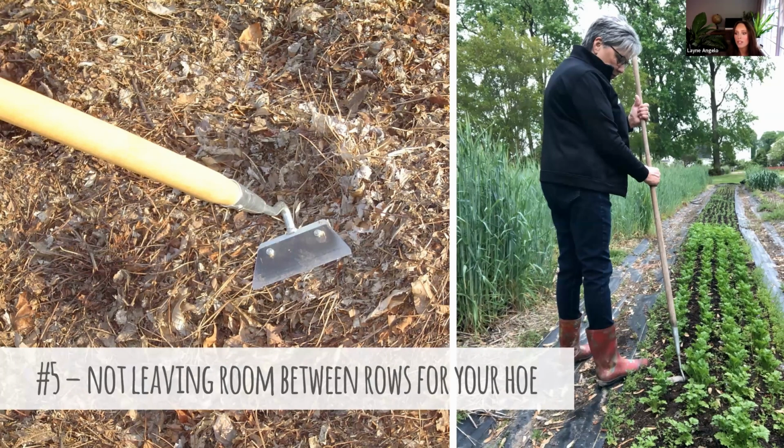And this is a big one, because weed pressure is one of the things that makes direct seeding so challenging, or it can if you don't set up your beds correctly. So go ahead, Lisa.